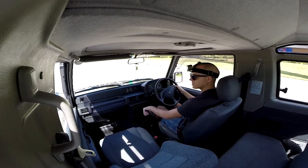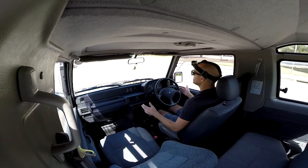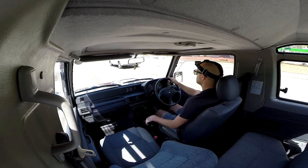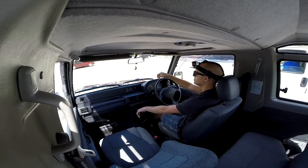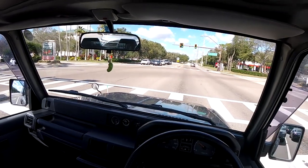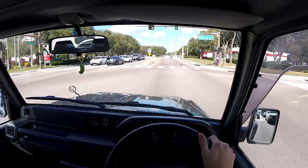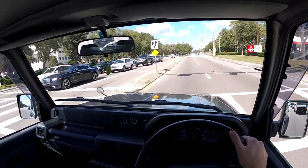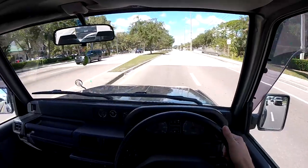Speed after about 3,000 RPM too, or you run out of getting any more power, so you might as well shift. You're just making a bunch of noise. I don't know if you can see where the power is.